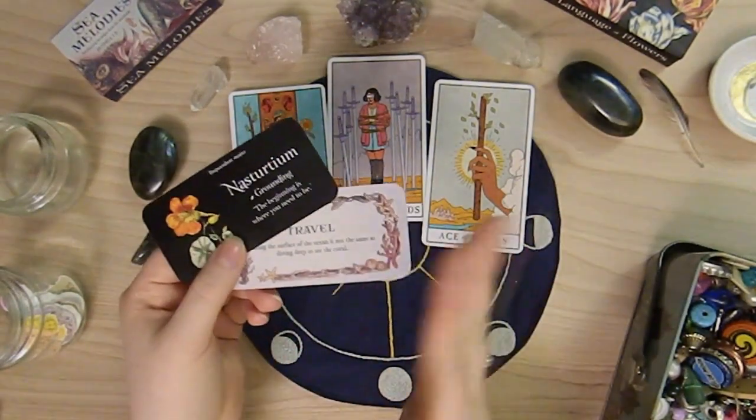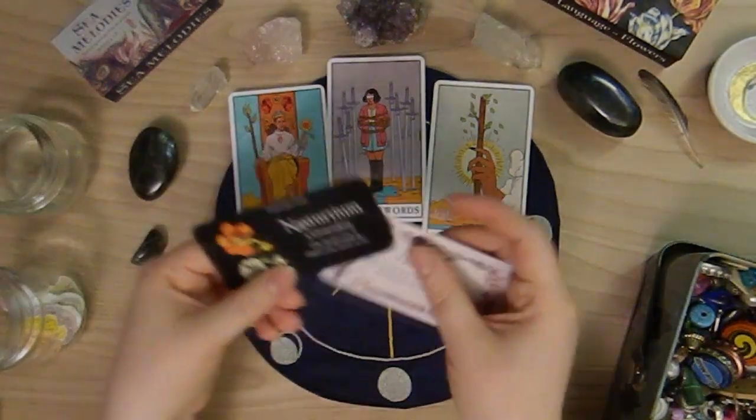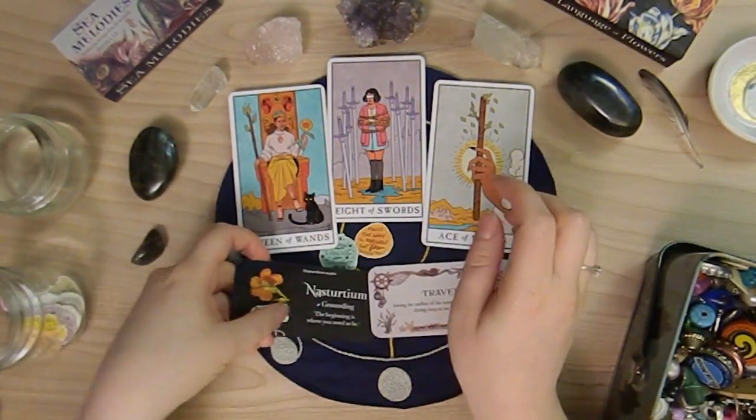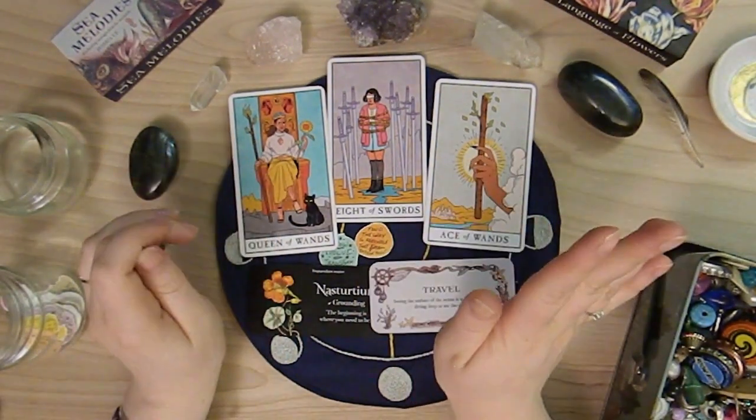You know, I'm definitely seeing that you'll be seeking a different path, finding a new way to grow, evolve, and transform. You're going to be growing these sunflowers of optimism. You're going to be moving towards this better light.